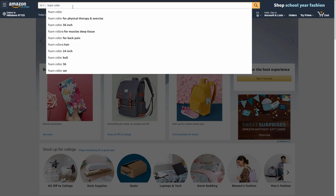Now things like set, ball, hair are normally not the type of keywords I would look for, at least not as a main long tail keyword. I would add it. So I would maybe say foam roller or 36-inch foam roller set or 24-inch foam roller ball, whatever. But I won't use foam roller ball as a word. So again, these are suggestions Amazon puts to you. And it means basically that a lot of people are looking for this specific thing.